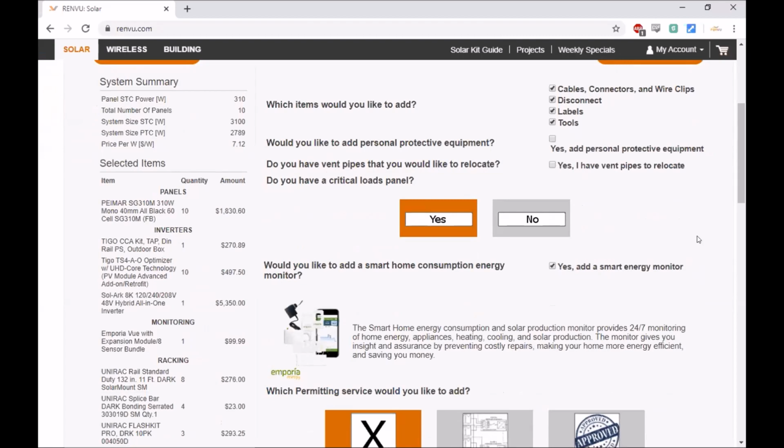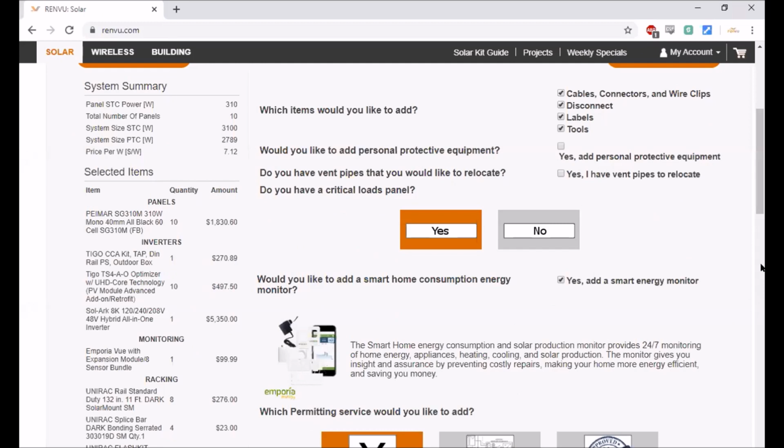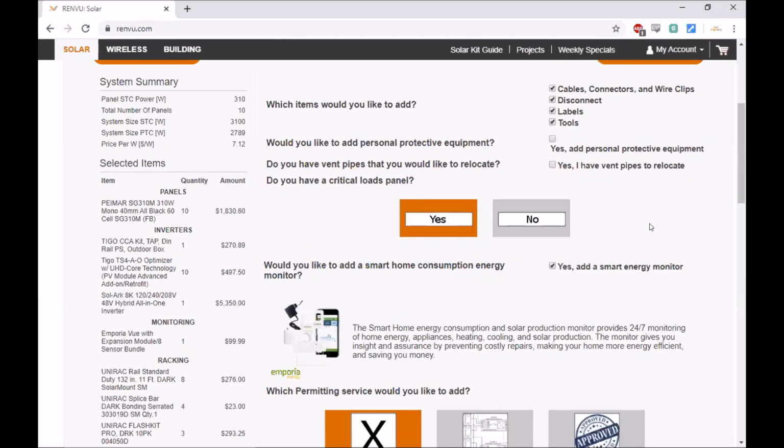If you have a critical loads panel, this is pretty important. Most battery backup situations do have it, but if you don't, if you click no, that's going to change your bill of materials such that your system will work without a critical loads panel. Something to think about is that you'll likely need a whole home transfer switch if you don't have a critical loads panel. So that's just something to keep in mind.